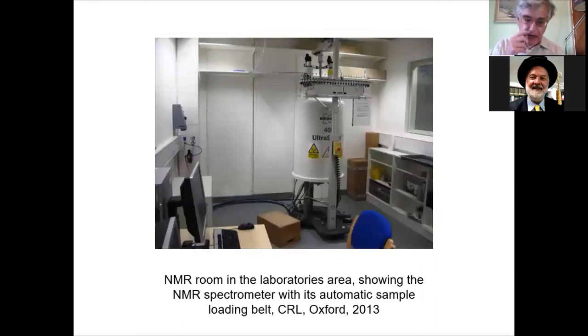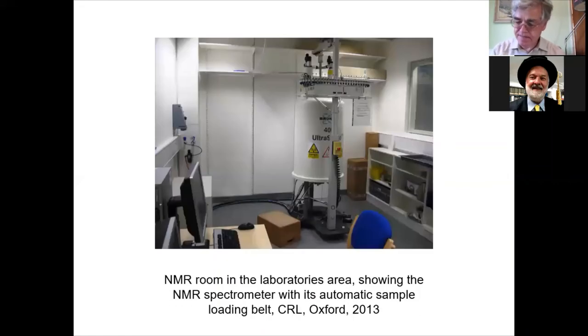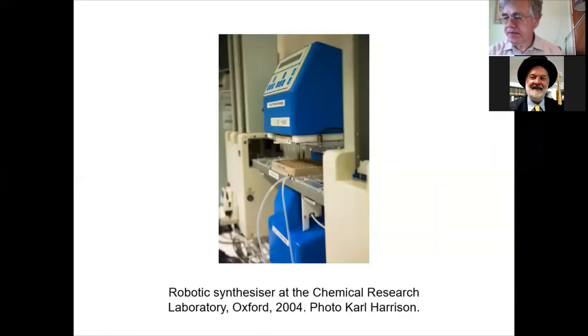By the way, this is the NMR room in the area behind the laboratory I'm talking about. And this is a robotic synthesizer in the chemical research laboratory at Oxford. Robotics already, some of them work in the laboratory, like working the NMR machine. Robotics and largely automated. And the next step must surely be to automate the running of the experiment itself. Why automate everything else if you're not automating the experiment?